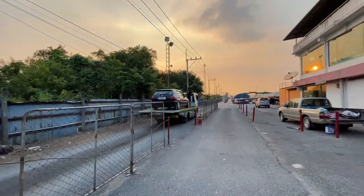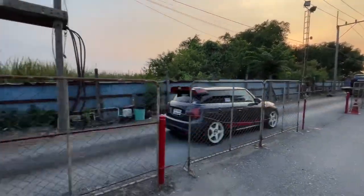Nope. I think the Huracan's gonna go line up to take a run down the strip. Let's see what happens. There's a Mark III Golf. I wonder if he had a problem.